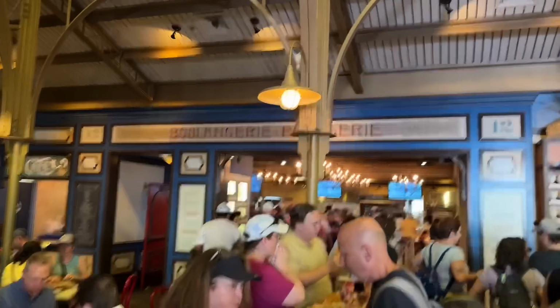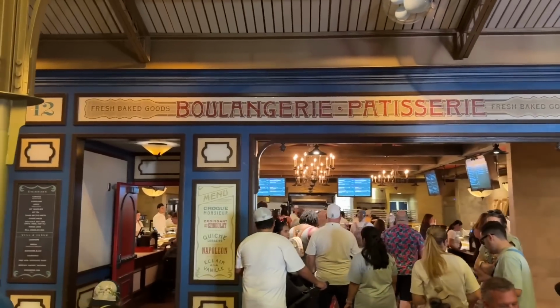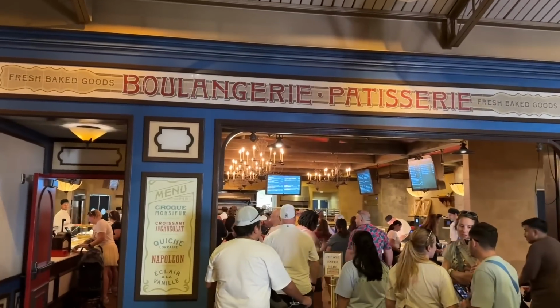All right, so this is a little quick grab and go. We walk right in here, and they have different sandwiches, they have different treats, and it's a little crowded right now. I'm gonna have to come back because it's so crowded right now, but I need to come back and show you the food that they offer here at this little quick grab and go.